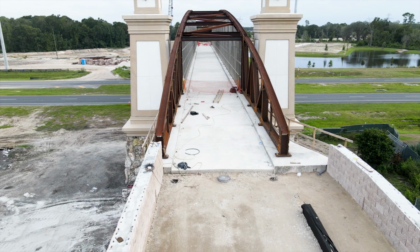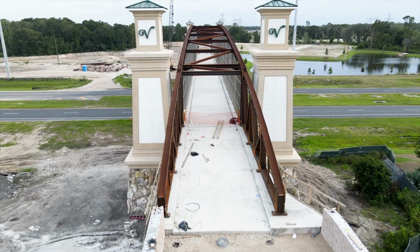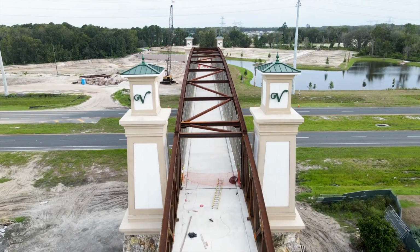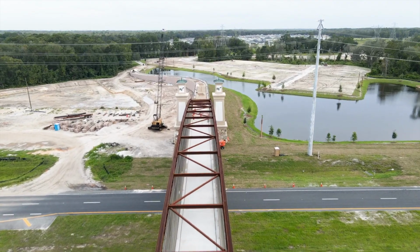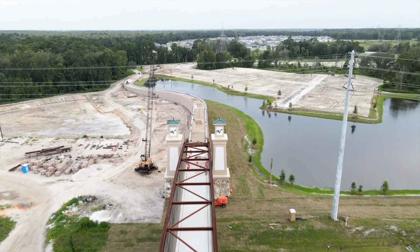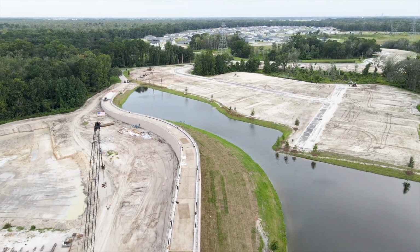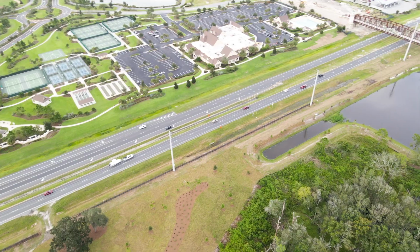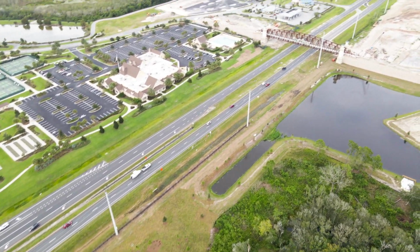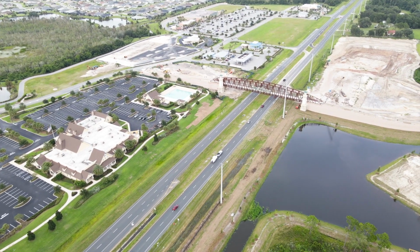The Villages is actually doing a contest of why you would want to be one of the first ones to go across the bridge. They said that a lot of people have been asking them about it. So on the Villages website, you can go and actually see what they're looking for in the contest and how you can enter so you can be one of the first ones to cross the bridge, which would be kind of cool if you want to be one of the first ones to do that.